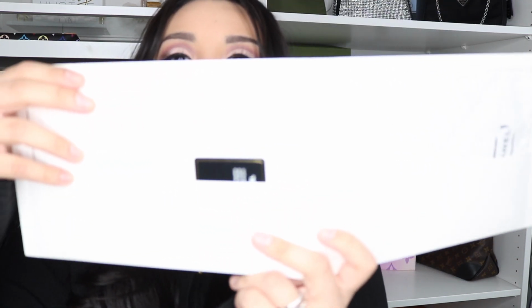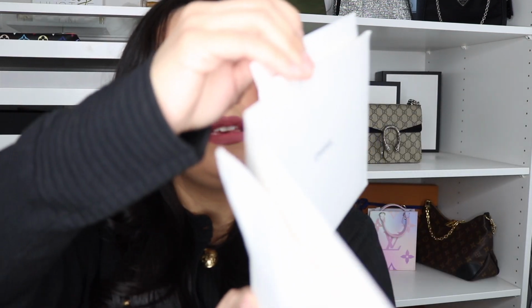The original care booklet has all the information of the bag. There is just the pouch with information. So here we have, this is so hard to do. Here we have the cleaning cloth that it comes with. And then here we have more information about the bag. And this is the proof of purchase stuff.